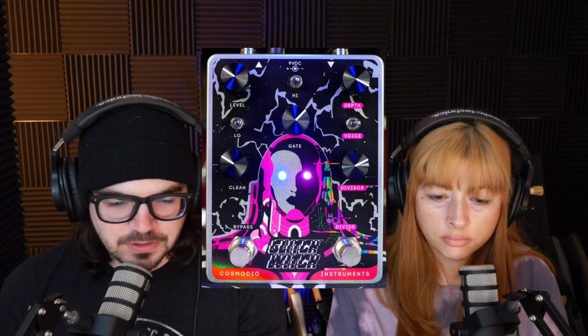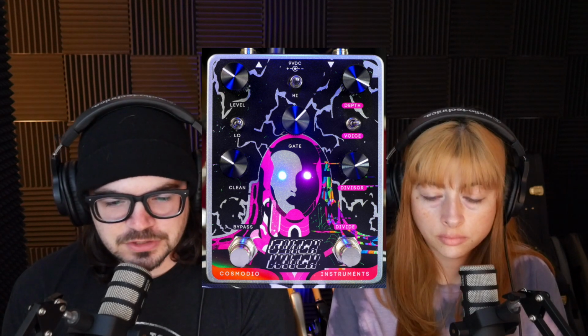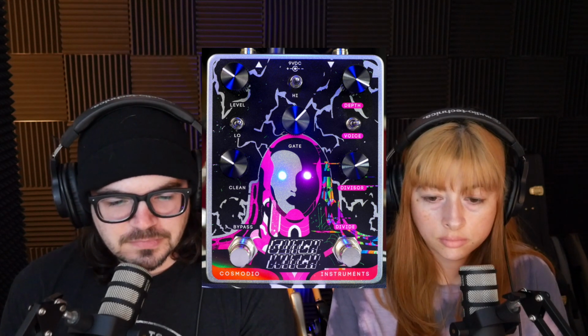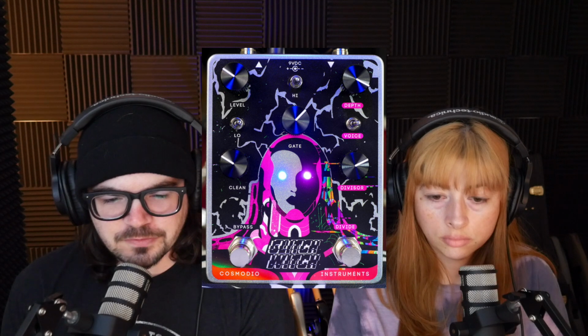So the features: it's 100% analog signal path, true bypass, relay-based smart switching with intuitive latching and momentary switching capabilities. Gate controls the fuzz pre-gain. High and low controls for dual band EQ. You can achieve scoops, mid bumps, searing highs, booming lows, and everything in between. Level is your output volume. Clean is the output volume of the parallel clean path.